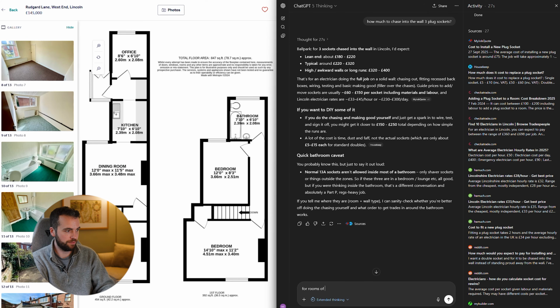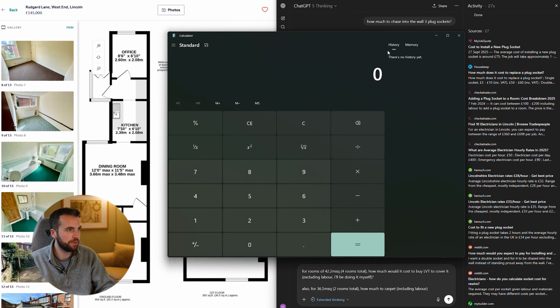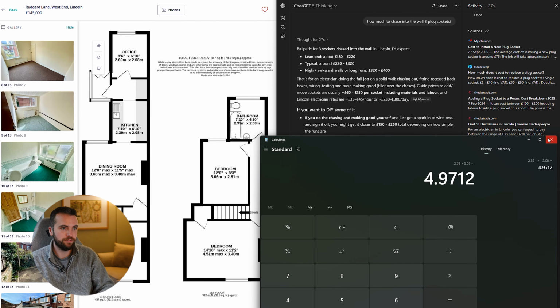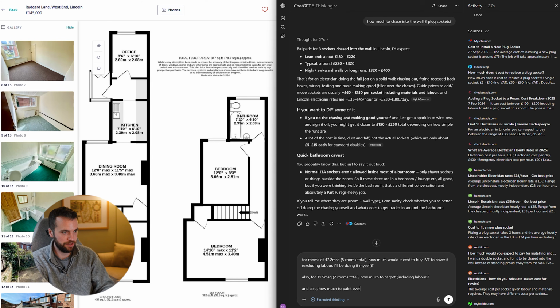For rooms of 42.2 meters squared, 4 rooms total, how much would it cost to buy LVT? Also, for 36.5 meters squared, how much to carpet, including labour? I'll say for the LVT, excluding labour, I'm doing it myself. I just want to add on the square footage of the bathroom because that'll actually be LVT as well, probably. 2.39 times 2.08, 5 square meters. So I'll add 5 square meters to this. I'll subtract 5 square meters from this. How much to paint every room?